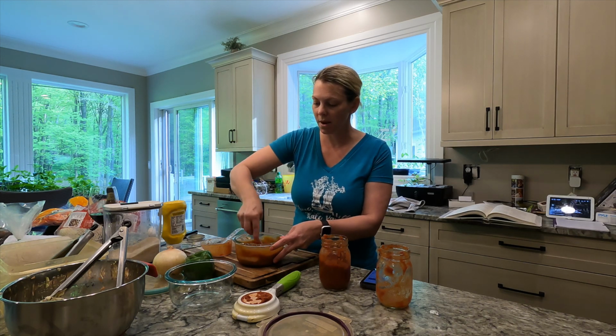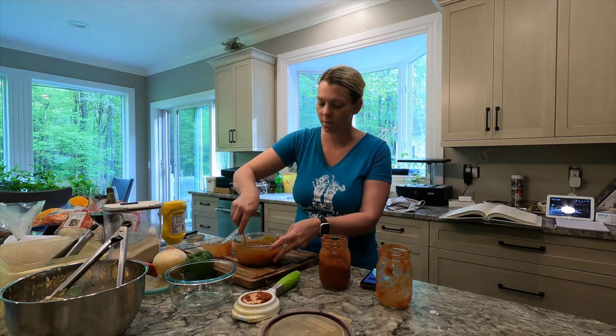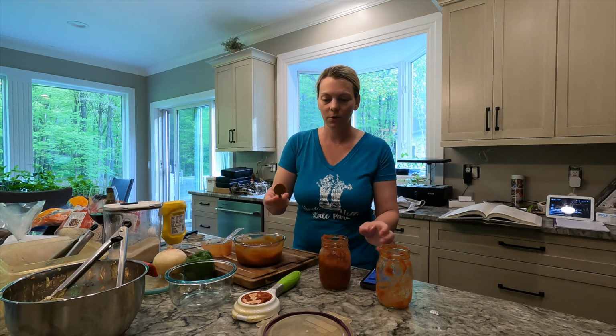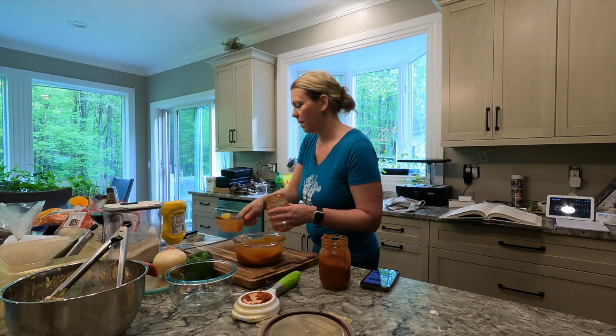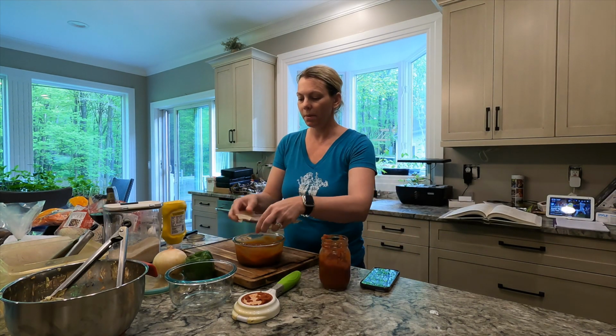Again, optional to make it. You could always just use the can if you wanted to. There's nothing wrong with that. Or the packet. Some people use those packets that they have too. All right, so we have the sauce. I'm going to chop up the veggies.